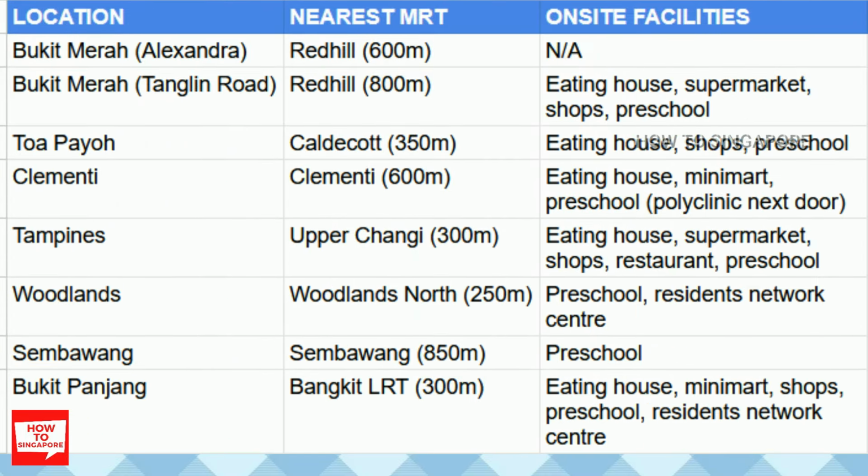For the Tanglin BTO and Sembawang BTO specifically, seniors would probably be more comfortable taking a short bus ride to the train station. Walking actually is also possible, but it can be like 15 minutes depending on how fast you walk.